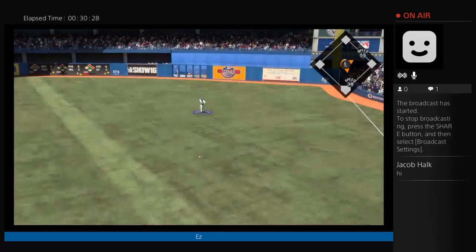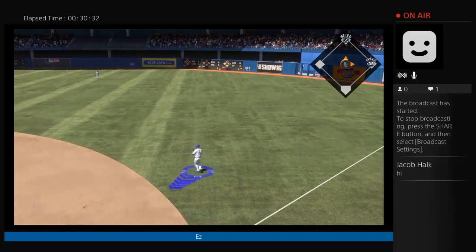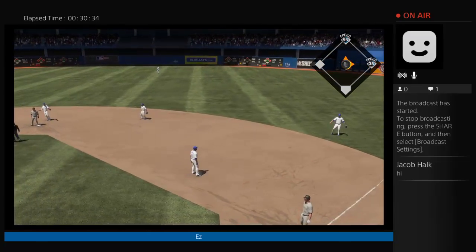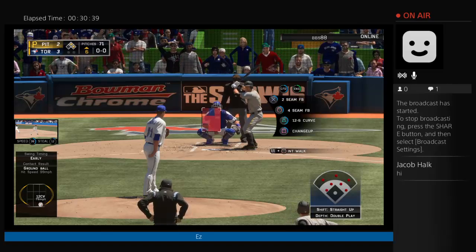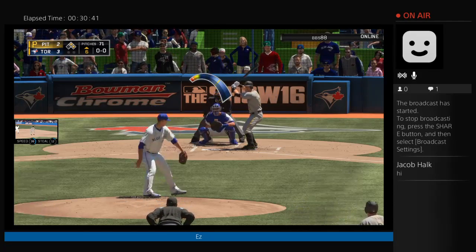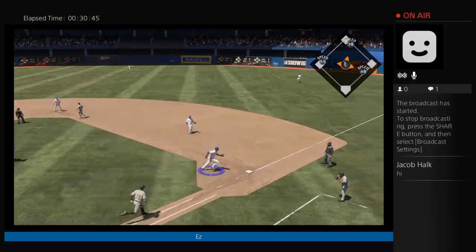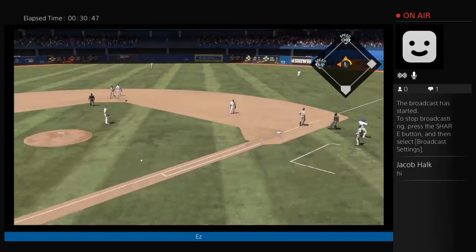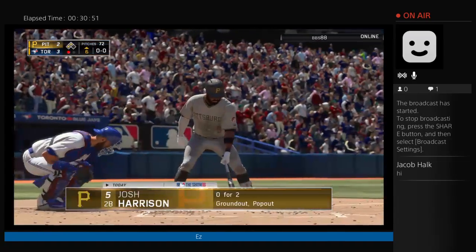Smoke toward the hole. And a backhanded reach at first, but he can't flag it down. And that runner will go no further than second as there are 2 aboard now. Francisco Cervelli steps in, working on a 1-for-2 game so far. He'll try to bunt his way on as he gets this one down. Encarnacion takes this over himself to record the putout.